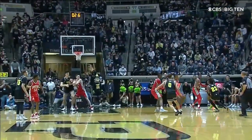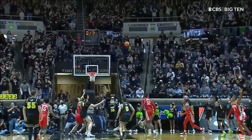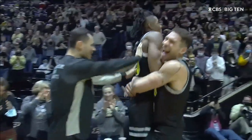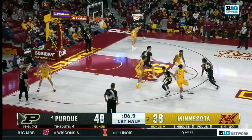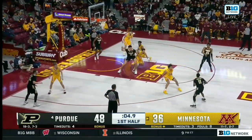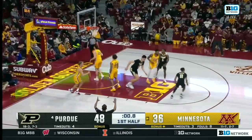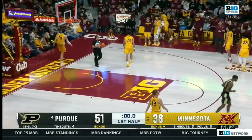With some major onions. Get him organized! Jaden Ivey, who beat the Buckeyes on a buzzer beater last season in Columbus. Edey gets it back to Ivey. Ivey gets it back with three. Lets it fly, and down it goes. And that'll be the final possession of this first half.